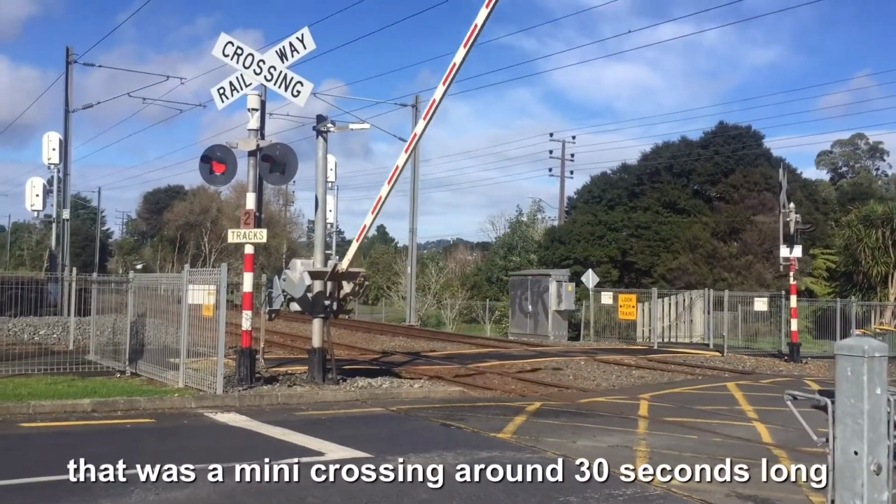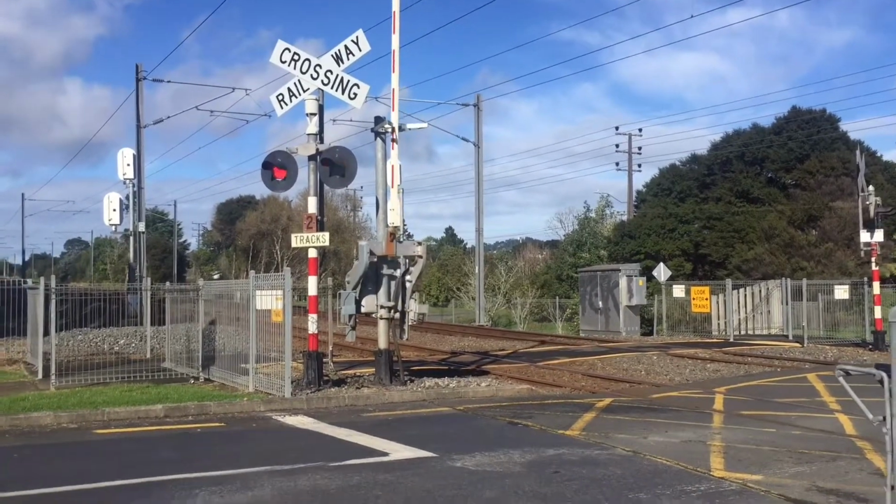Here's a mini crossing that's 30 seconds long. Epic.